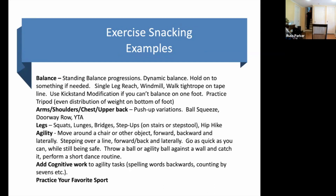You step up, come back down, and start with one side. The next progression for this, balance-wise, is a step up to balance. So you step up, and then you keep one foot in the air for a second, and then come down. You always have the wall or a railing here, so you can feel safe if you want to stand up. Then you switch to the other side. So you could do 10, 15, 20 each side.